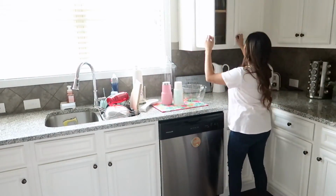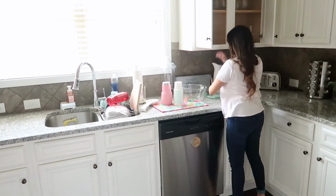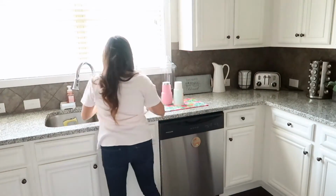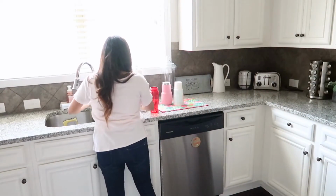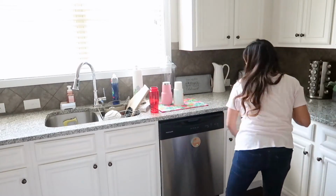So here I'm just putting away all of our Tupperware and anything that I hand washed. We use a dishwasher quite a lot, but there are certain things that I'd rather hand wash, like some of our water bottles and just kind of like the bigger type of dishes and utensils. So that's what I'm doing here.